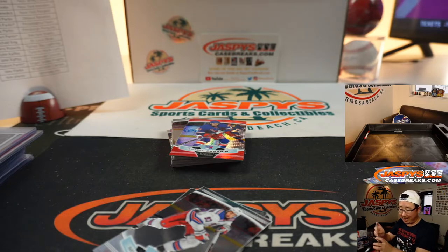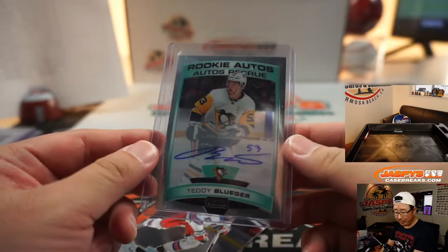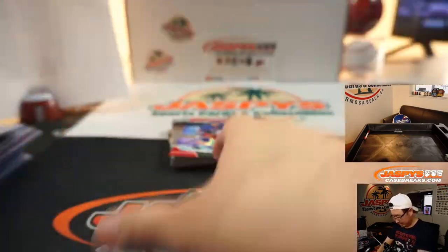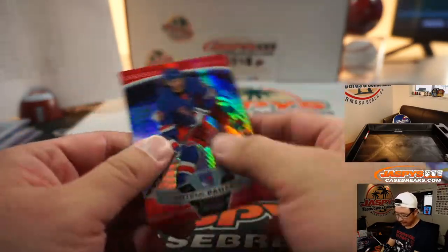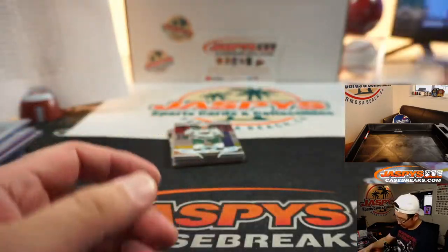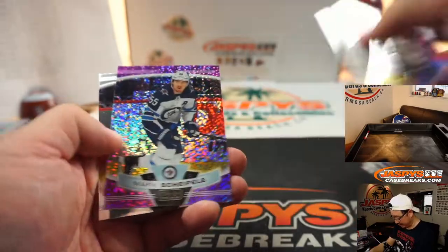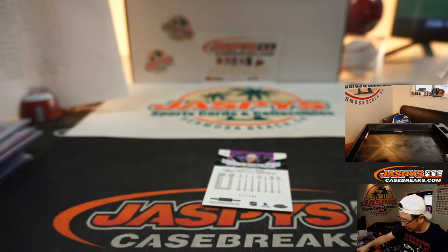Is your rookie autograph. John with the, it's a different yellow and white and black team. It's Joey with the Penguins. With the Teddy Blueger. So $199. Artemi Panarin for the Rangers. Looks like we've got another thing here. What do we got? We got Mark Scheifele. Violet Pixels to $399 to close things out in a Mark Scheifele base card.